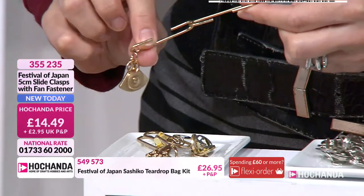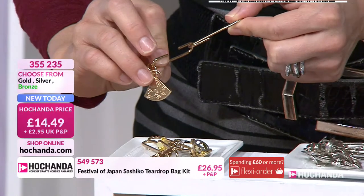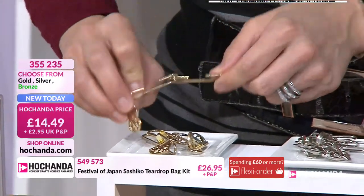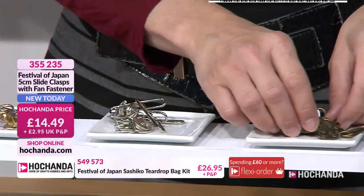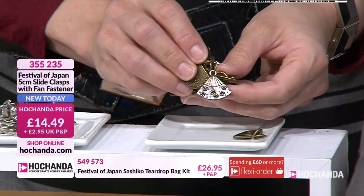There. So that's the sort of thing. Oh, help, it was that way around. Lovely. And it's got the magnets. Isn't that pretty? So this is the gold option. Then you have got the silver option. Three of those. Or I can see green on the screen. Okay, limited stock for the bronze.